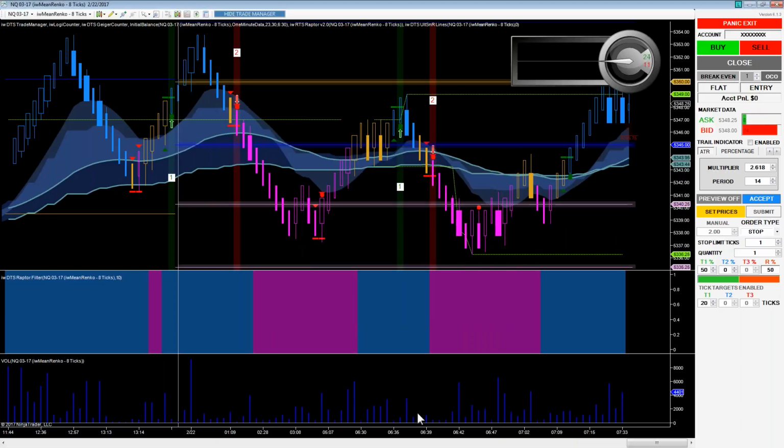So, a volume histogram is not always the easiest chart to read, and yet we all know that volume is important to trading, right? We were just talking about breakouts, but the rule of thumb is that you want to see volume on a breakout. You want to see market participation as prices are moving higher or lower, whatever the case may be.